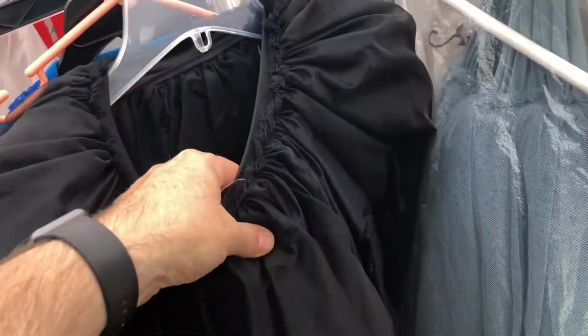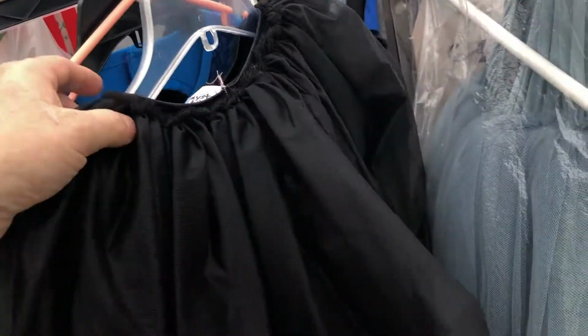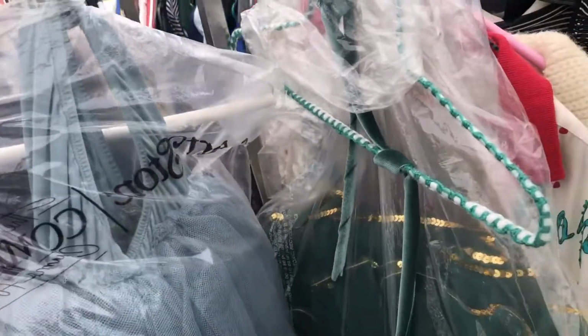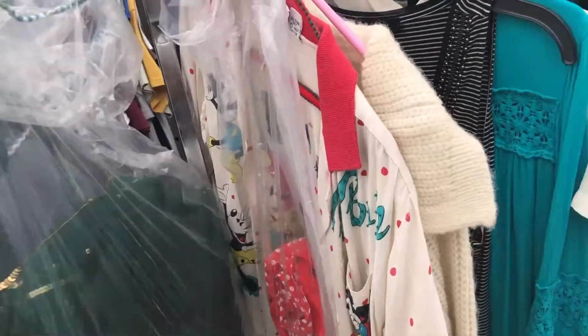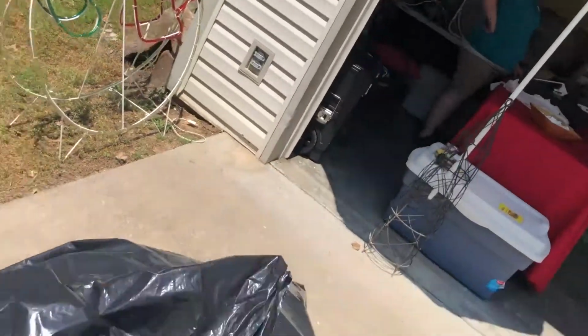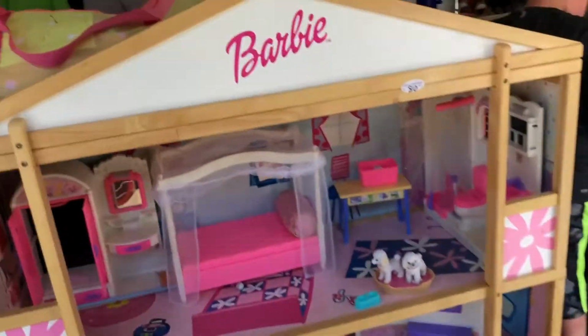Alrighty. Appreciate it. You know what? It's a great, big, thick. Is it just one skirt? What in the world? I'll come back. I gotta stop. I haven't even gotten in the house yet. Okay. Doubled the hold. Yeah. Well, that's neat.